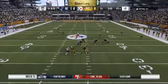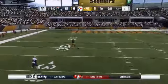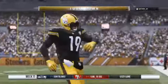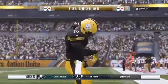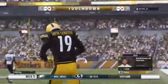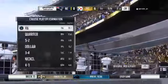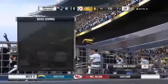Rodgers now on 1st down. Going top shot for Smith-Schuster. And the defense loses him. It's complete. And into the end zone. Touchdown, Pittsburgh. A big play there. His first touchdown on the year. And the Steelers have taken a first quarter lead.